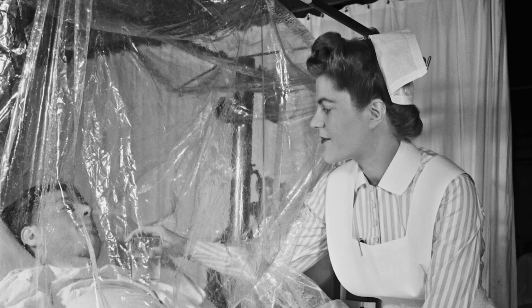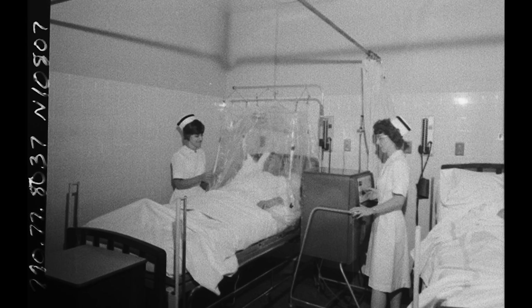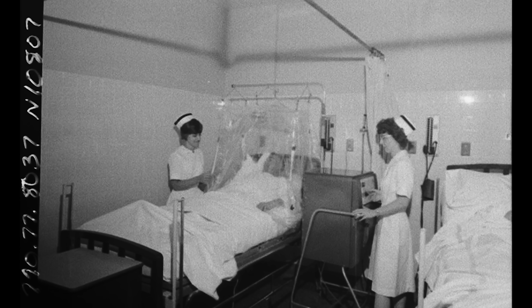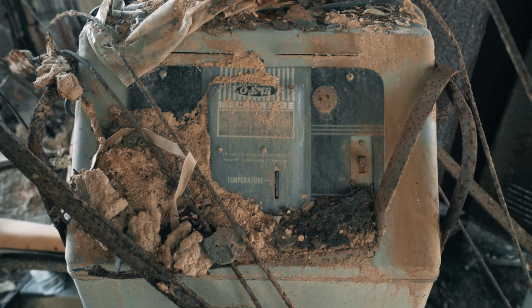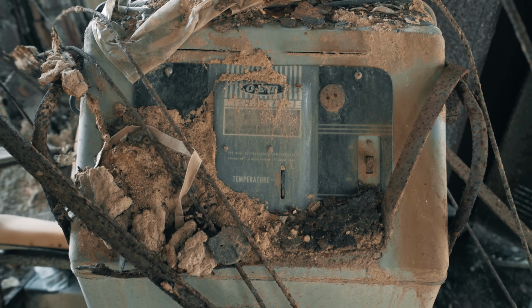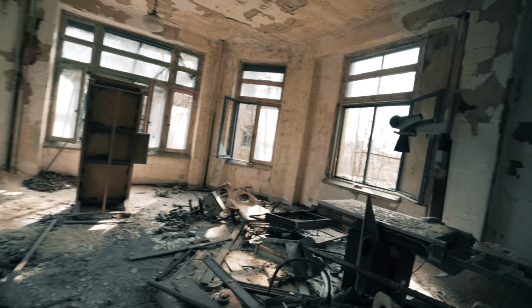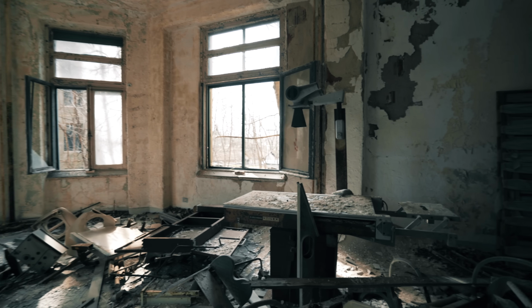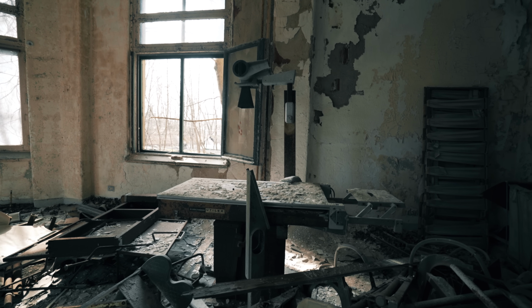These oxygen tents were used to create a high oxygen environment for patients to breathe in. Nowadays, nasal tubes are a much more practical way of achieving the same effect. This looks like an old x-ray machine of some kind. Urological table. That doesn't sound fun.